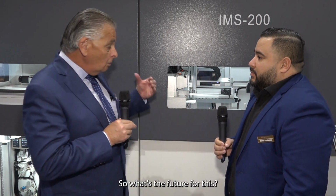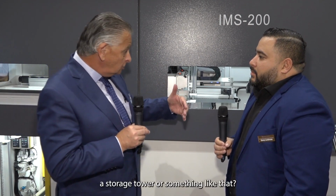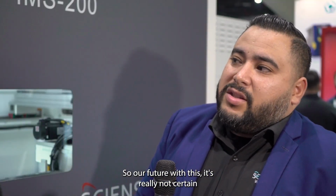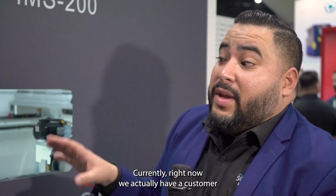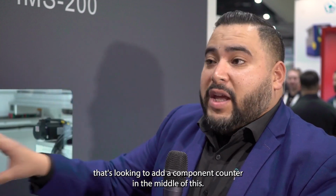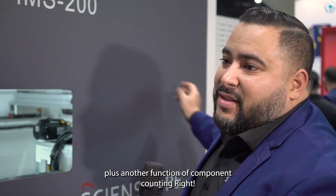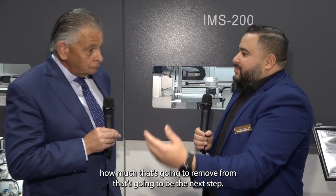So, what's the future for this? Is the future going to be that it connects to a storage tower or something like that? Our future with this is really not certain because we are trying to integrate and always move forward as far as technology and automation. Currently, we have a customer that's looking to add a component counter in the middle of this. So essentially, we're going to have the incoming material station plus another function of component counting. Being all 3 in 1, just imagine how much that's going to remove. That's going to be the next step.